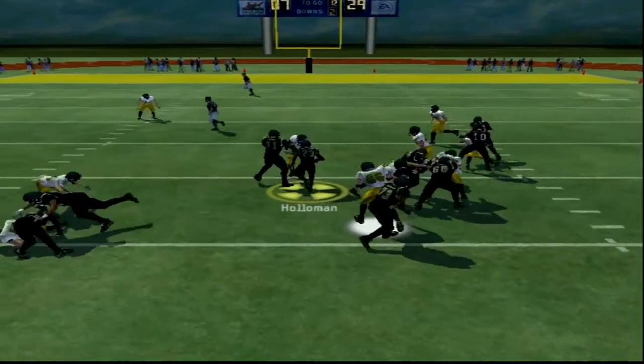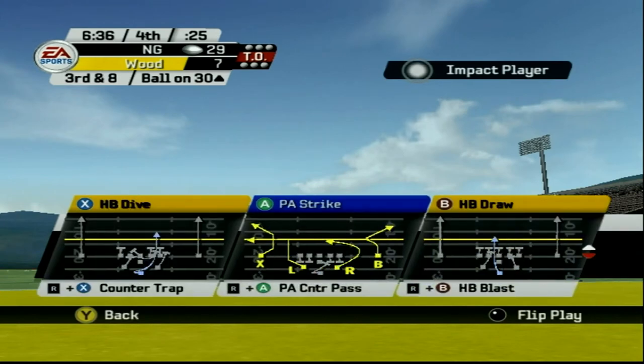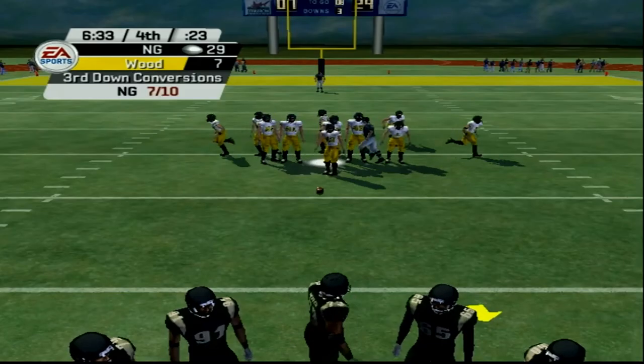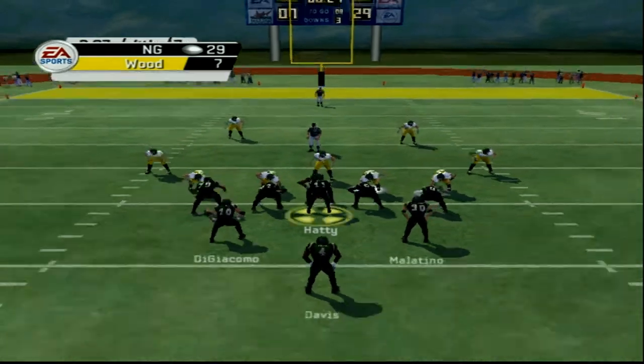Inside handoff. They'll bring him down. A pickup of 4 on the play. Gain of 4 on the play. They line up for another third down, and they've had no problem converting their first two. Six DBs in the lineup.